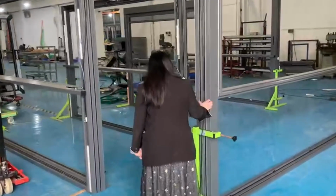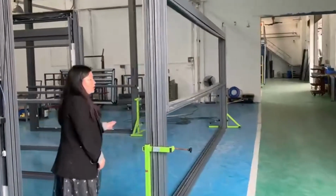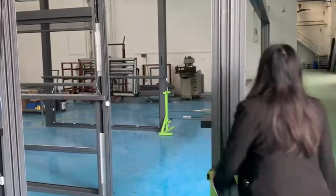Foshan City is known for its booming technology industry, and these smart windows and doors are a great example of that.